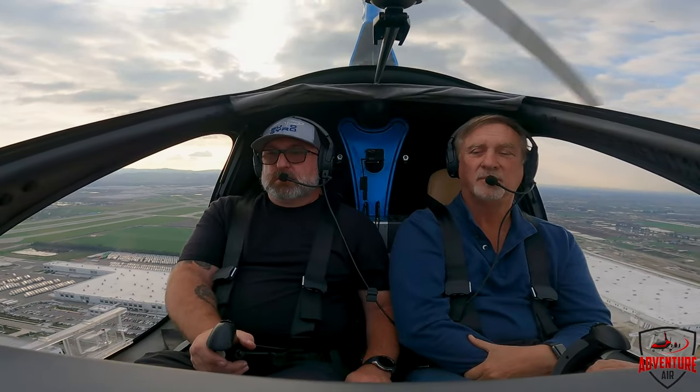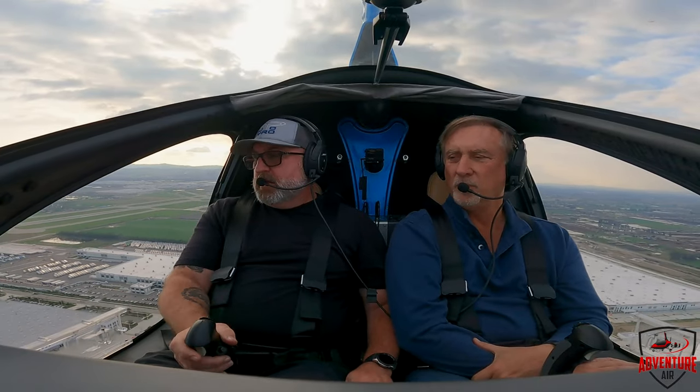Gyrocopter 3 Charlie X-ray, base center first. Turn to base, 3 Charlie X-ray.